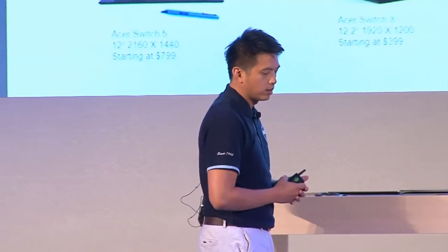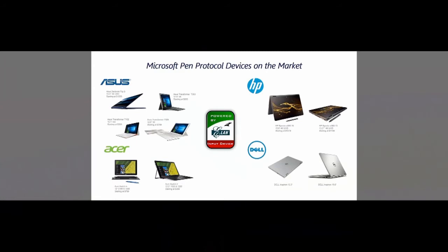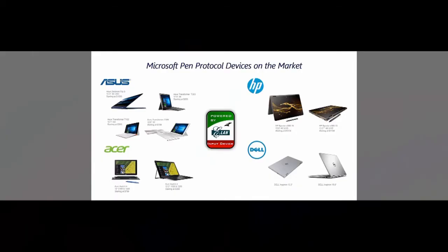So with that, these are all the devices that has shipped onto the market. You can buy it. It's readily available. And you can buy right now. That's the Elan controller with the Microsoft Pen protocol, including the latest, as I mentioned, outside the Transformer series, the latest ZenBook Flip S, which was announced at Computex in Taipei a couple weeks ago. Of course, the Spectre X360, the high end. This is their premium. We didn't start low. We started high. This is the premium of the premium for the Spectre X360. We had the dual Acer Switch 2-in-1s and then the Dell Inspiron series.